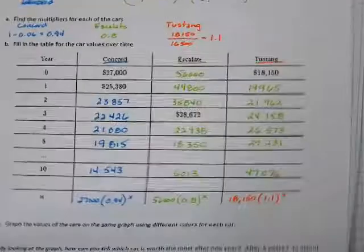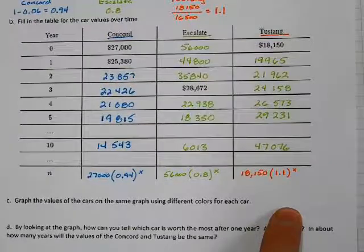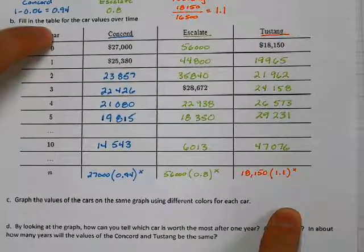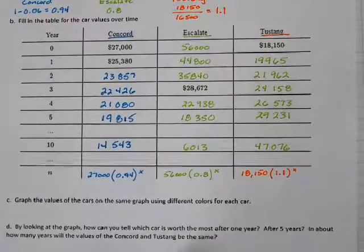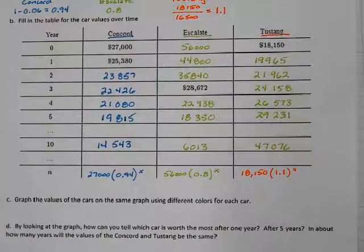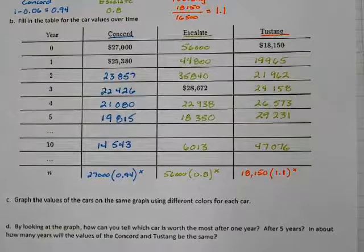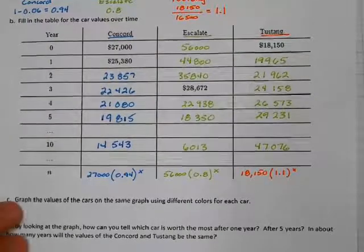You're going to make your x-axis your years, and you're going to make your y-axis the value of the car. So you should probably do it in tens of thousands or maybe a couple thousands. Just make it so that it'll fit your graph. Try to use a big piece of graph paper, like I'm going to use something pretty good size like this when I do my graph. And then we'll come back and talk about it once we've graphed it. All right, I'm going to pause.